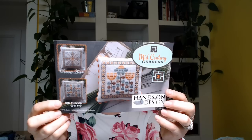This one is called Mid-Century Gardens from Hands On Design. Now I'm looking for the other two here. So if you guys have any ideas of where I can get those, I didn't look super hard, but I just couldn't find them. It's a collaboration between Ink Circles, Summerhouse Stitchworks, and Hands On Design. So I have this one, but I still want to get the other two. So if anybody knows where to get those, just let me know in the comments below.